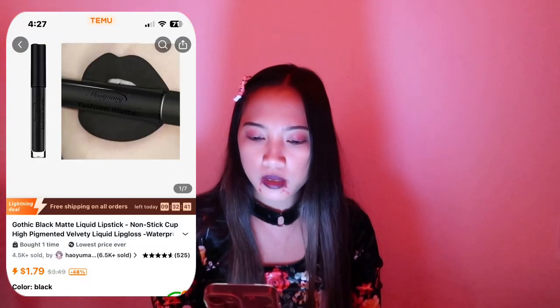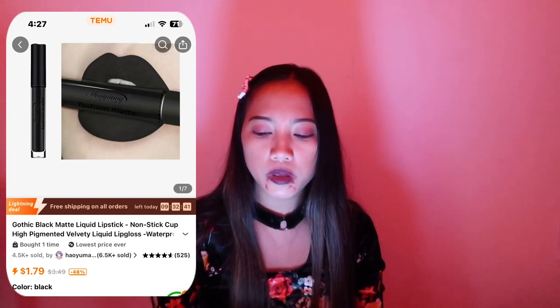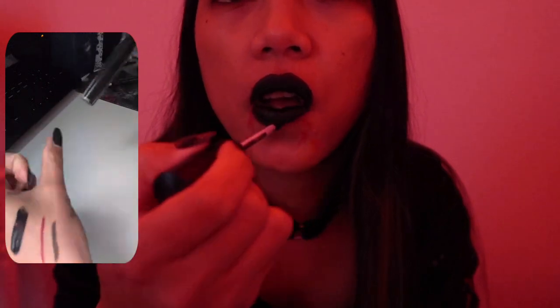Alright, next we have the lipstick, guys. So this is Gothic Black Matte Liquid Lipstick. Non-stick, cup, high pigmented. So this one is $1.99, guys. So it's really black. It's right here. This is how it looks. I'm trying to put some more. So this is how it looks, guys.